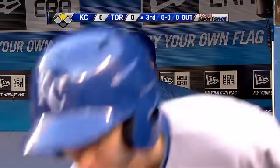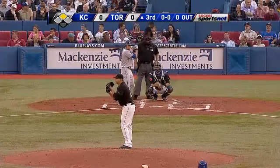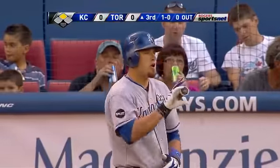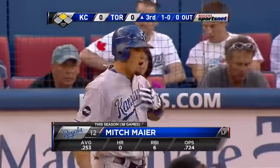John Gibbons, former manager of the Blue Jays, really likes some of these young prospects. Kansas City's got a lot of their young talent here in the big leagues to finish up this season. Mitch Meyer, the left fielder. We mentioned that Alex Gordon, the regular left fielder, gets the night off. Meyer playing just for the 39th time this year.